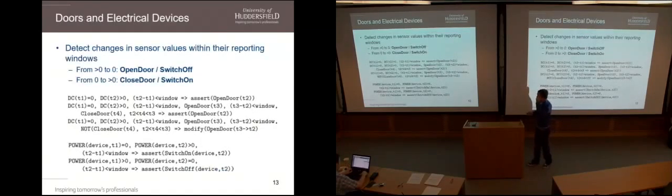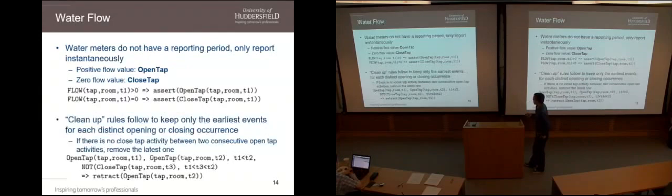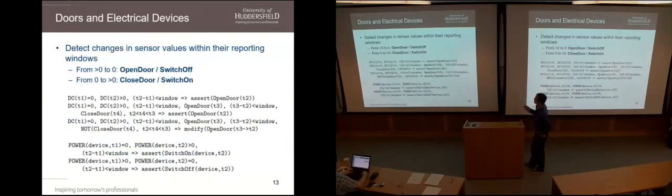Now, some examples for the lowest level rules. For example, a change in sensor values from positive to zero, or the opposite, means that the door has opened or the associated device has been switched on or off. And this is the way the rules look in pseudocode. And of course, what I didn't mention, each sensor has its own reporting window, which has to be used when defining the rules in order to decide on these events.